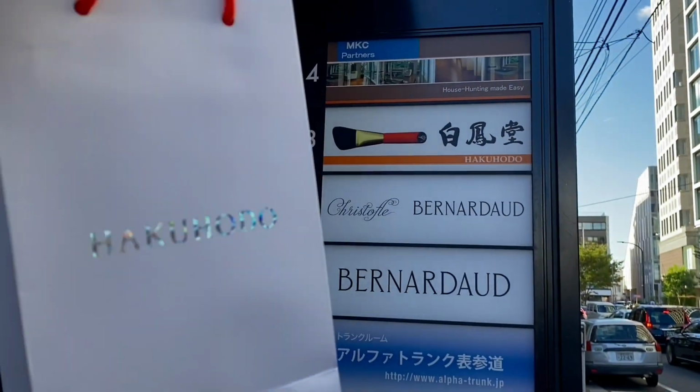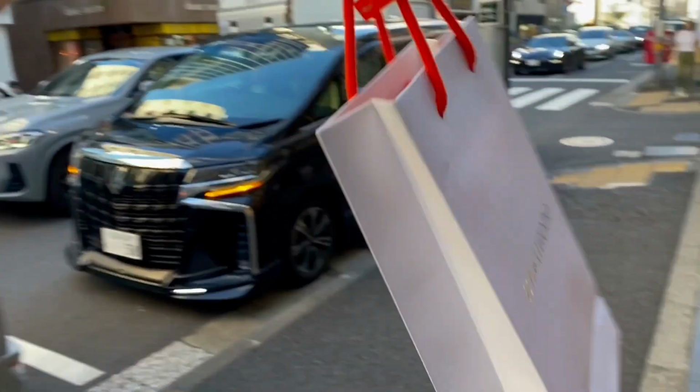So yeah, that sums up my visit in Hakuhodo. I can't wait to show you guys the brushes that I got.